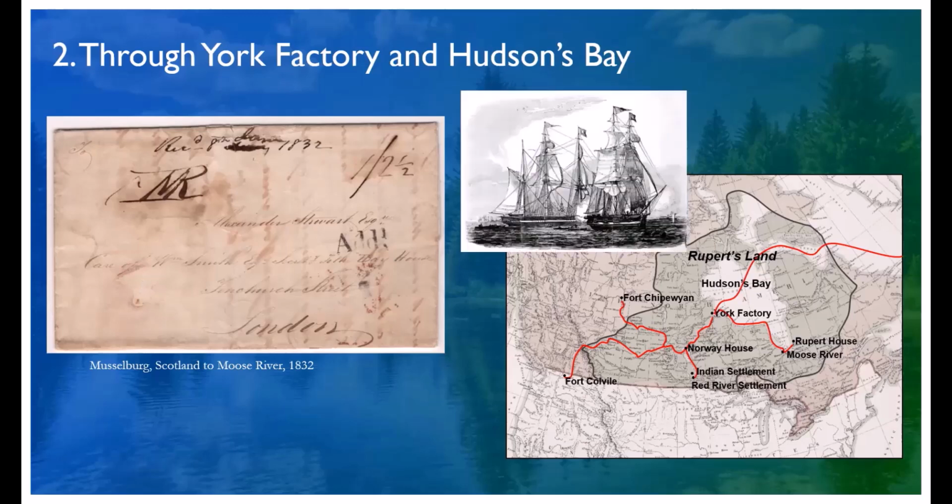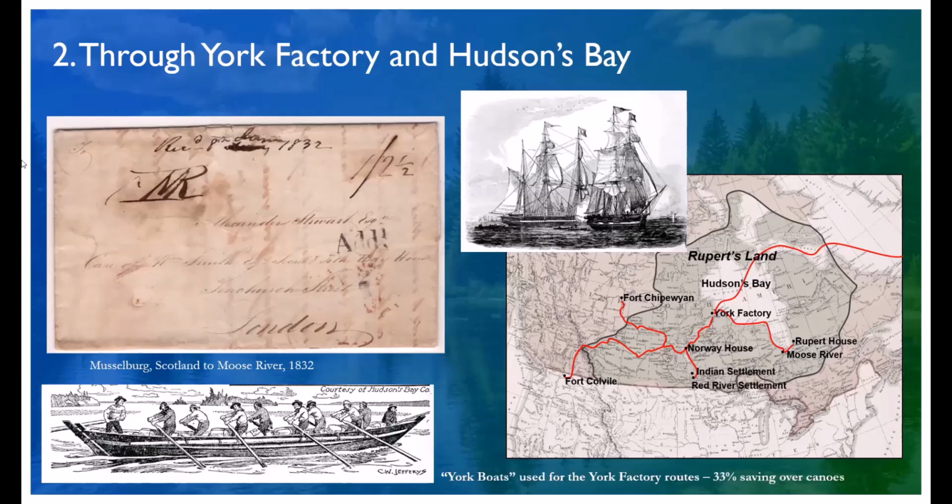There's a picture of some of the ships. And this is a York boat, which is actually what they used to run mostly between Norway House and York Factory. It is a more substantial boat, with oars rather than paddles. It was able to go faster and carry more loads. But still, you can imagine what it took to move across Canada in craft such as this.